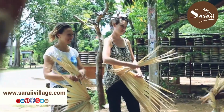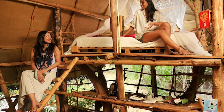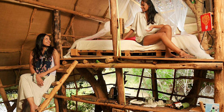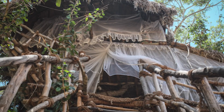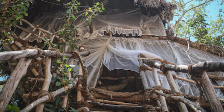Saraii is the brainchild of its founder, Charitha, a dynamic Fulbright scholar armed with a knowledge of global social sustainable enterprises. Her passionate determination to explore sustainable tourism and share in the intricacies of her motherland with the world led her to create what has become one of the most discerning eco-hotel concepts in the country.